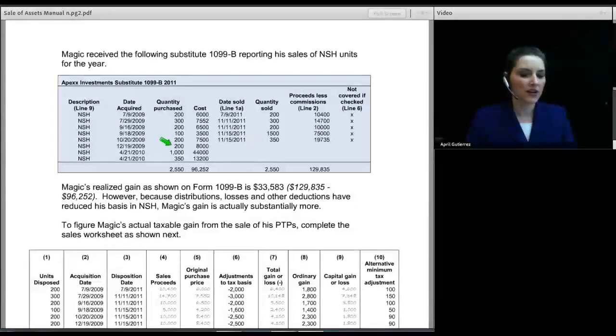And you're going to have to go 100 plus 200 plus 200 plus 1,000 and lump those together to get the cost that corresponds to that 1,500. Over here we say not covered if checked. So all of these units were purchased before 2011. Nothing is required to be reported to IRS, and nothing was reported other than the sales proceeds of $129,835.